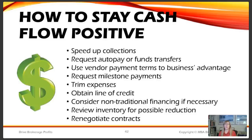Use vendor payment terms to your advantage. In other words, you pay early and get a discount on various accounts that you might have. Request milestone payments when you set up. Don't say, oh, pay me in 90 days. Maybe it's pay me a third in 30 days and another third in 60 days and the remaining 40% in 90 days. Trim your expenses, obtain a line of credit.